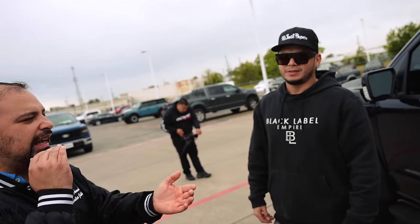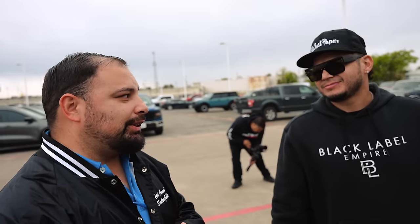So we got it here, 700 horsepower. 700 horsepower. Yes, sir. Is this faster than the TRX or no? I've seen videos they beat the TRX. I'm not official. I don't know officially, but I've seen they beat the TRX, yes. And the Escalade V.